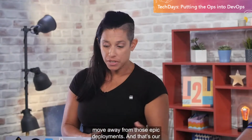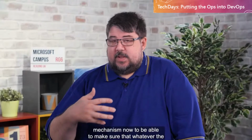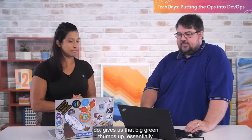So we move away from those epic deployments. And that's our continuous integration, being able to integrate our code into the existing code base and test it and merge it. So we get the green light, essentially. Green means go. Green means go. So before that hits production, we've got a mechanism now to be able to make sure that whatever the testing is that's relevant in the context of what we're trying to do gives us that big green thumbs up, essentially.